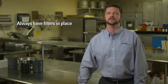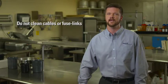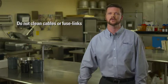Use only UL-listed filters. Janitorial staff should never attempt to clean the cables or fuse links above the grease filters, as this could accidentally activate the system.